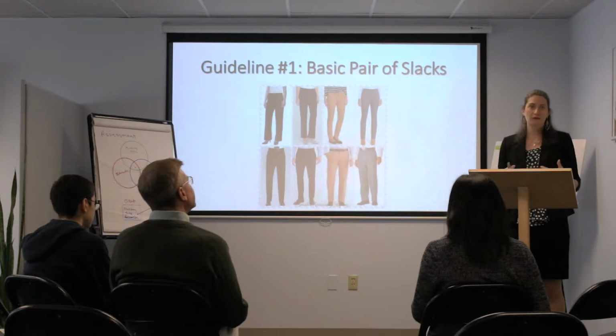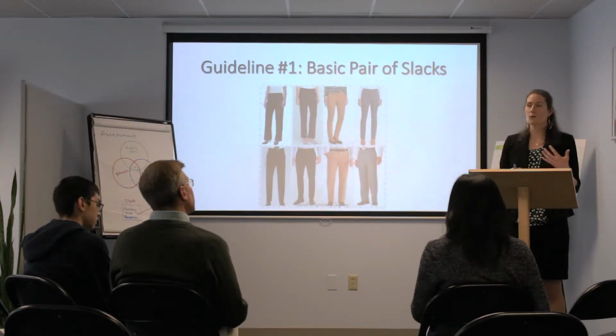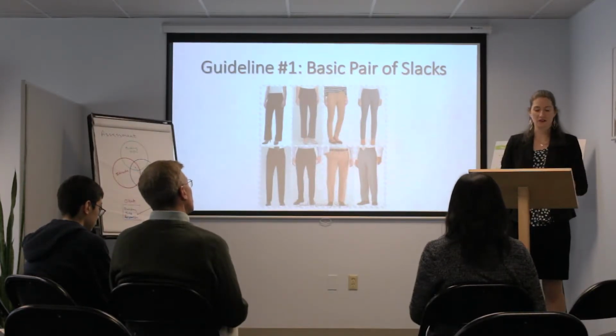And cost per wear, you know, if you buy a $10 pair of slacks, you only wear them once, that pair of slacks is $10. But if you buy a $60 pair of slacks and you wear them 12 times, that's $5 per wear. So you're getting a whole lot more out of it than you would if you just bought the single pair of $10 slacks.